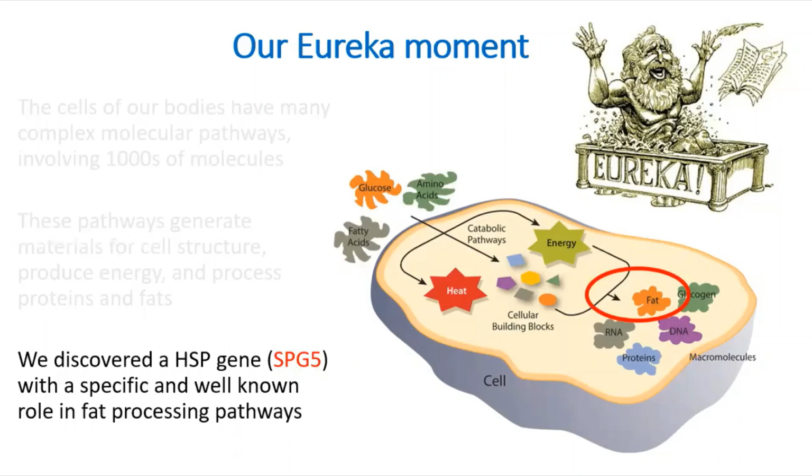And so this really was a Eureka moment, and Emma likes to joke with me about this because I actually was physically in the bath thinking about all of this when it actually happened. So it really was a genuine Eureka moment, and in light of that realization, we were then able to look again at what was known about the other molecules and the other genes that cause HSP and see if they may relate to this same or similar fat processing pathways.